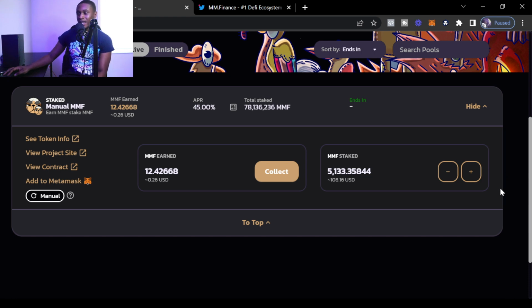I'm just staying in these pools because we are at the bottom, or at least, I won't necessarily say the bottom, because we know the macro environment is going crazy right now. But there's no telling what's going to happen. If we go down further, I'm still going to be in these pools because it's only $100. If I pull this money out, it's not going to change my life. It's not going to make anything different.